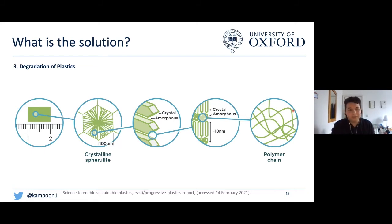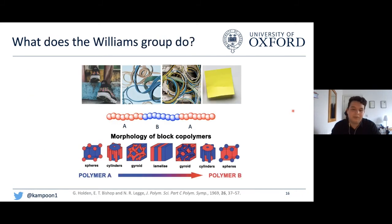So these are 3 core solutions. There are many, many others. It's a very complicated issue to deal with. But I'm going to touch on the first one of those, in terms of developing new sustainable polymers. And this is what we do in the Williams Group and what my research project is particularly focused on. There's a class of polymers called thermoplastic elastomers, which are used in a whole host of different applications, from the soles of your trainers to any kind of stretchy material similar to rubber bands, insulation of electrical cables, or even the sticky adhesive parts on sticky notes and sticky tape.